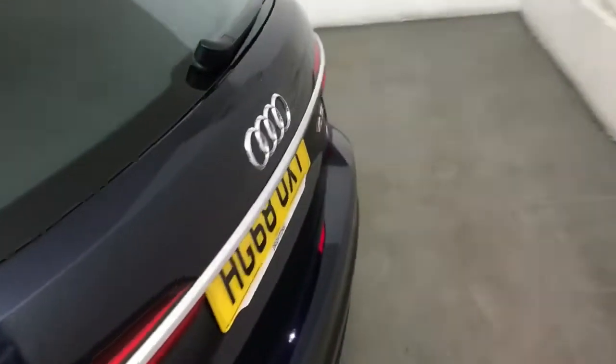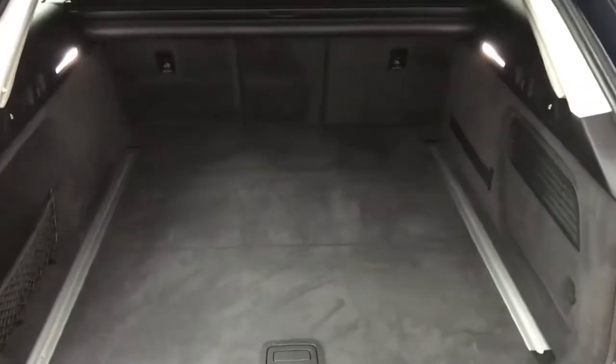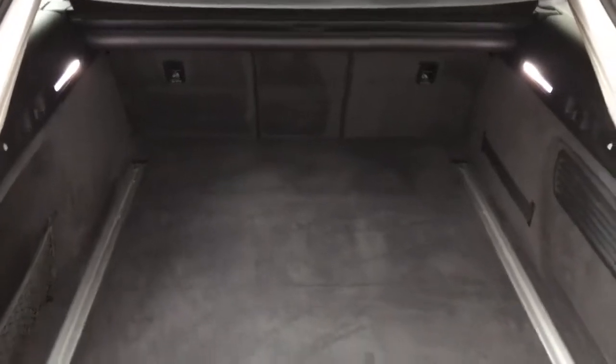At the back, with it being the estate version of the A6, you do get a nice large boot with an electric tailgate, and those back seats will fold down if you need any extra space in there. The centre seat will also fold down to give you some through loading if you need that. It's a very, very large boot though.